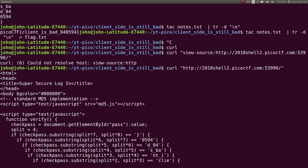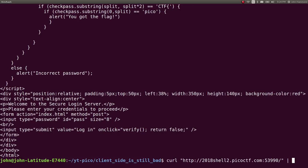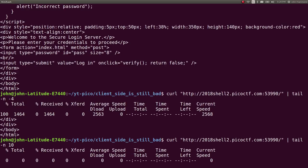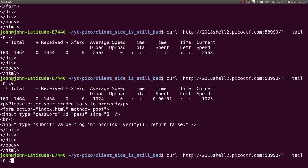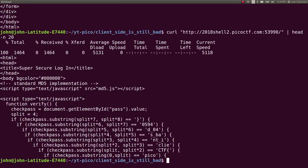Okay. So now let's just get the first couple lines following it. So let's tail minus n. Is it plus one? I forget. I always forget how to get like the last couple lines. Maybe that's not what I want. Let's get the last 20 lines. No. All right. Screw it. Let's use head. And let's get the first 20 lines.